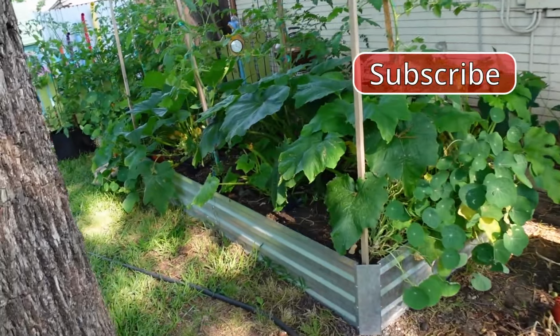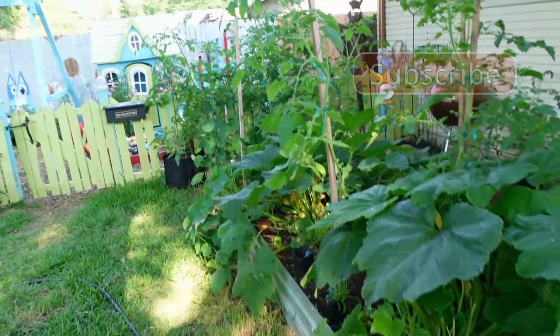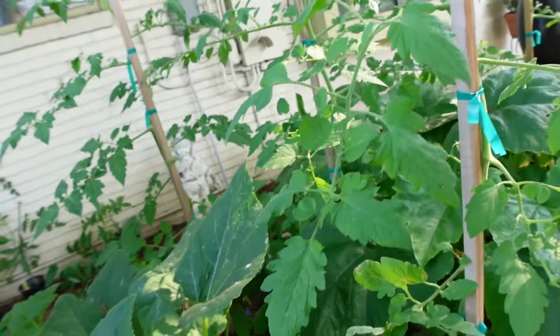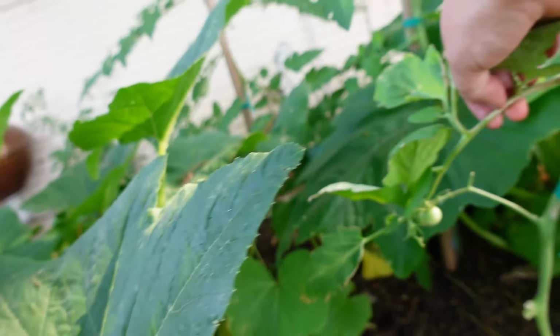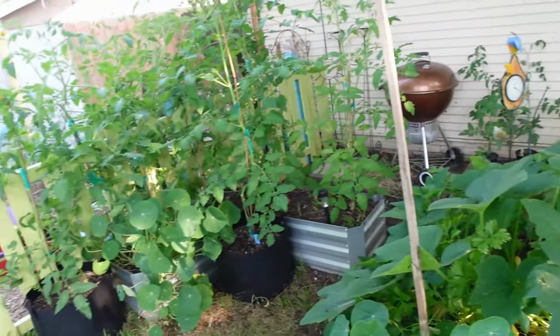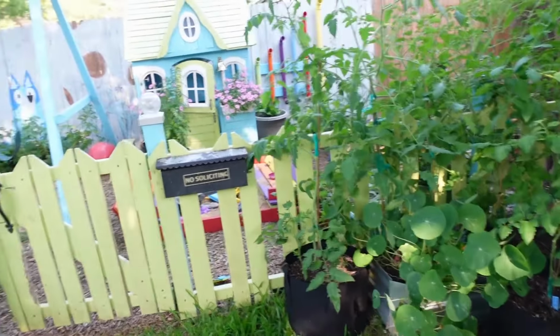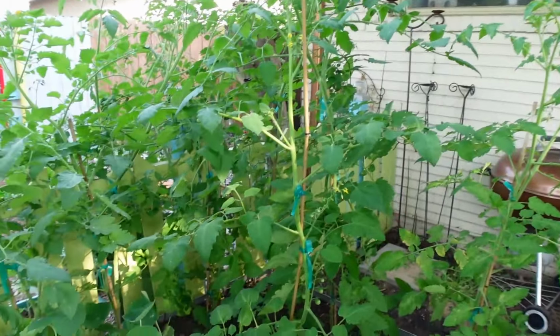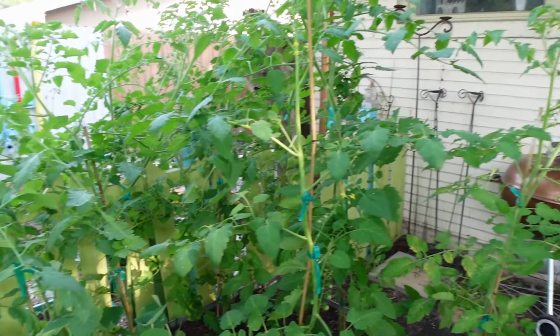So that's all looking good. We're already getting tomatoes everywhere. There's some of the tomatoes right there. And we've gotten a couple of zucchini, and we've already harvested one summer squash. But there are tomatoes all over these cherries, and I'm excited. I can't wait to see it.